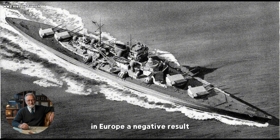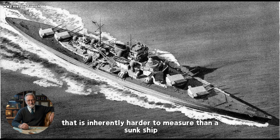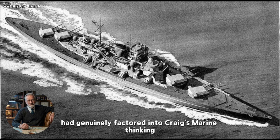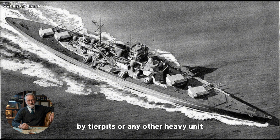A negative result, the absence of a threat that never materialized, is inherently harder to measure than a sunk ship or a captured position, but German naval planning records examined after the war confirmed that it had genuinely factored into Kriegsmarine thinking about the risks of any future Atlantic sortie by Tirpitz or any other heavy unit.